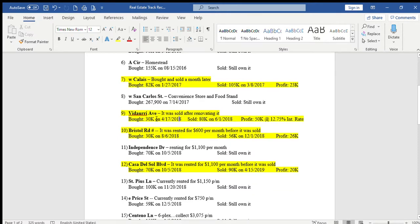And I renovated the property because it wasn't in terrible condition, but it needed some work. I think I put around 3,000 on the house, materials and labor. I hired somebody, and I sold it for 80,000 in, I believe, 2 months. So I profited around 50,000, 47,000 if you subtract the renovations, maybe a few less if you subtract taxes and the holding cost.